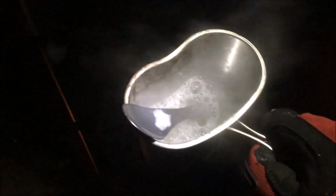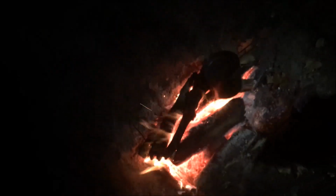Just clean it up a little. We put just a couple drops of the camp suds in a cup with a little bit of water in my pot, and then we bring it to a boil. It scrubs out pretty nice. Dinner is getting all cleaned up.